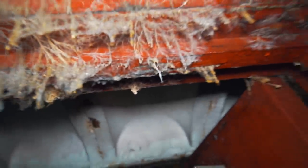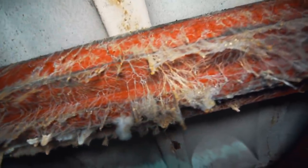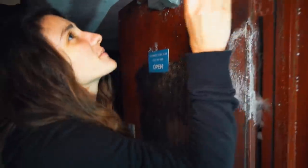Yeah, what the hell is all this? It's like cobwebs, but not candy floss, yeah. It is literally like candy floss. That is gross. Yo, look at that mini mushroom. Jess. Oh my god, yeah, what? Got a mini mushroom. Jess is obsessed with mushrooms. Check this out. What? That is a mini mushroom. See, that's just made the whole entire trip for Jess.